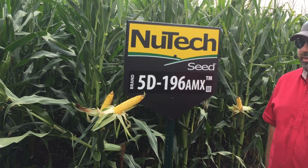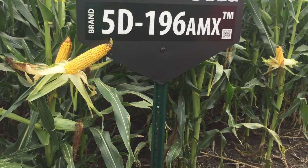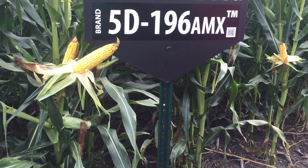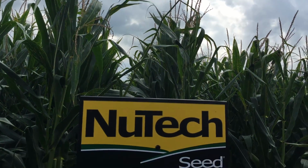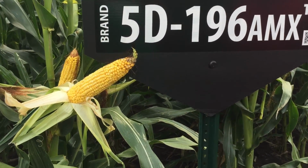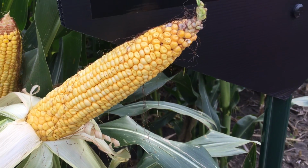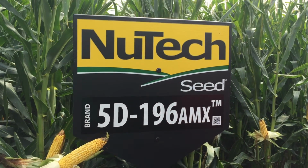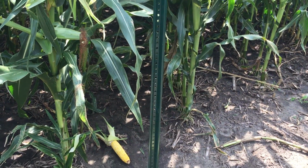The first number we're going to talk about is 196. This is our 96-day corn. It's a little taller corn than I'm used to for 96-day corn, but it's got an impressive stalk on it. Very big stalk. Solid standing corn. It's taken the disease very, very well, so I don't think there would be any issue planting it in some lower ground, getting in there after the frost went out in the spring.